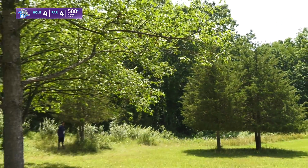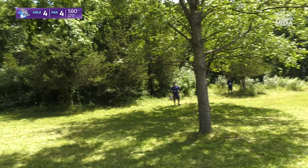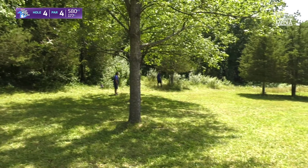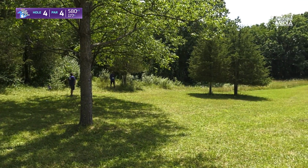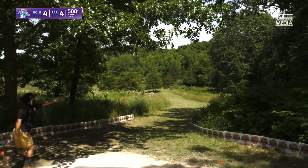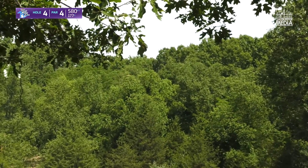Perez with a little bit more height on this. He's going for more of that crash to trees, it looks like. Being on that right side, honestly, as a backhand player, might almost be better because you can throw that Annie. Being more on the left side, it's more of a forehand flex up the hill.